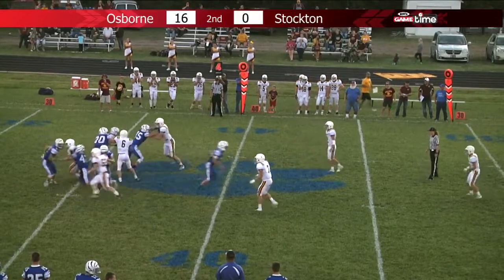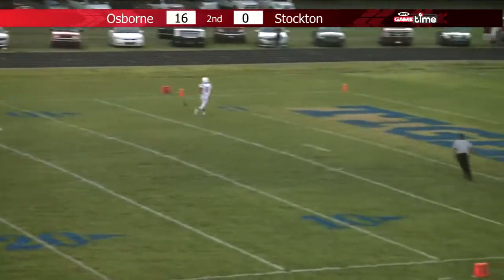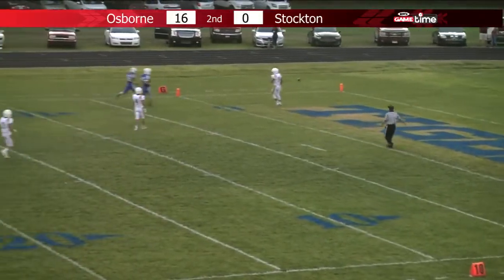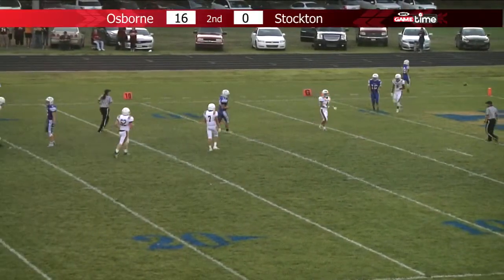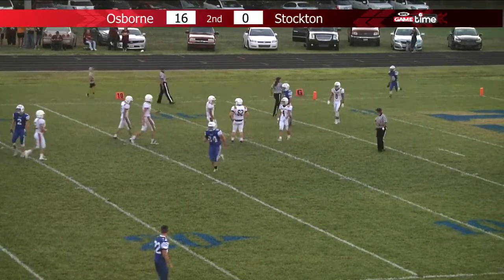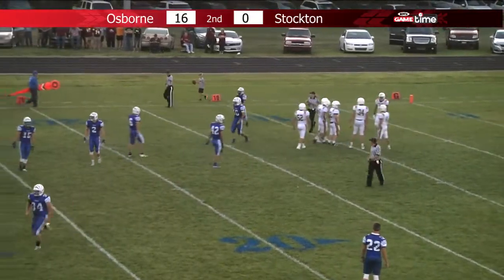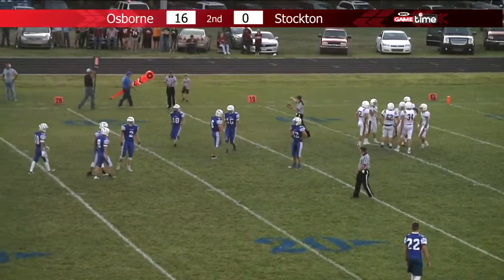High snap. Rogers able to bring that down. Nice punt, high punt, going to bounce at the 3 and go into the end zone. But Troy Rogers with a nice punt, and Osborne will start 1st and 10 now at the 15-yard line.